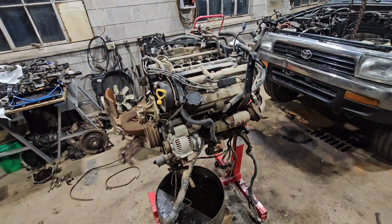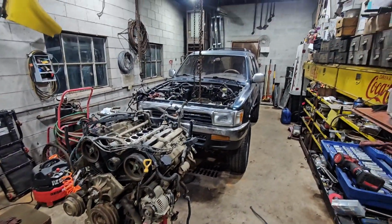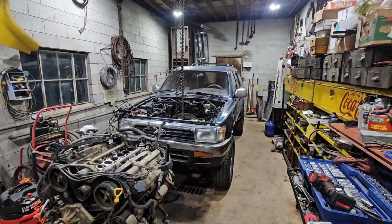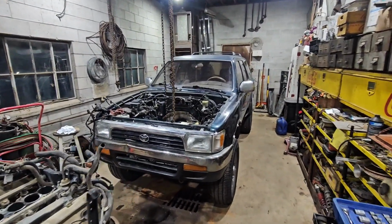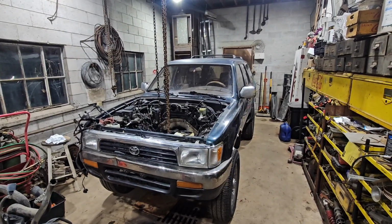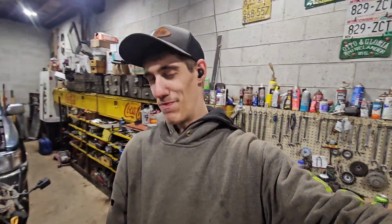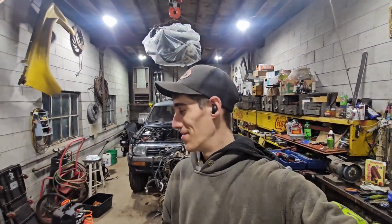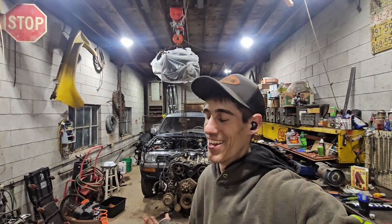So, gonna be on the look for a stock 3.4, I guess. Not in any rush. I definitely gotta save some money. There's plenty of projects to work on. Yeah, definitely kind of sad. I was excited to get this one going, but what do you do? That's how it goes sometimes. Some people go to a casino and gamble. I pull engines out of friends' garages. It's still gambling.